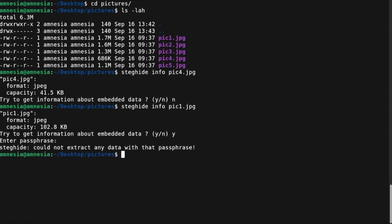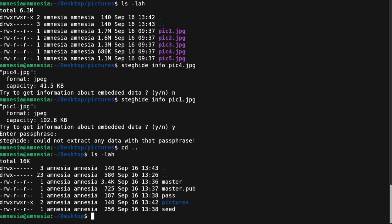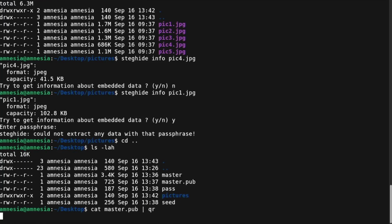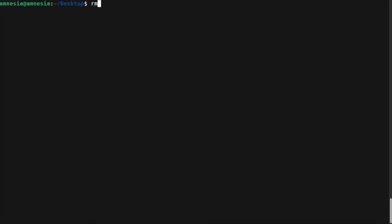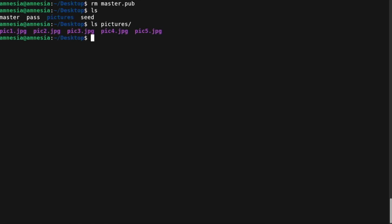If there is one. Before I start encrypting my secrets, I will scan the SSH public key with my phone. I will keep this SSH private key as an emergency key, in case something happens to my other regular keys. It's like free insurance against locking yourself out from any of your servers. I am ready. I will embed these 3 secret files into 3 of these pictures.